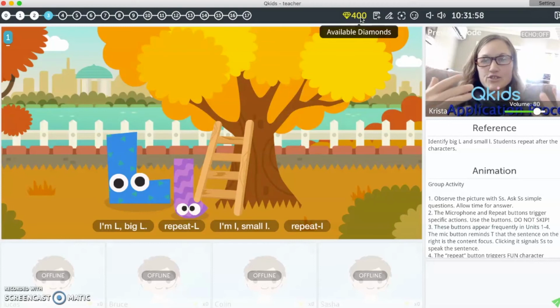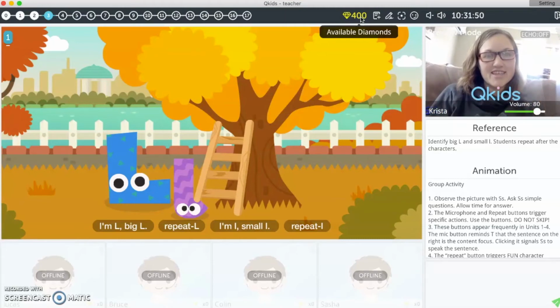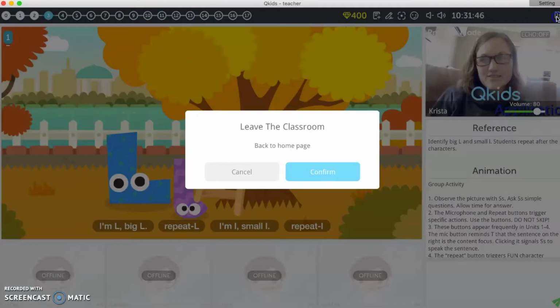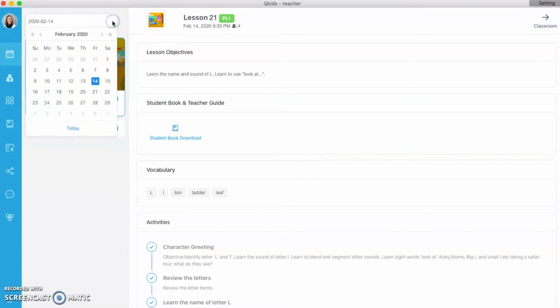I mean, you have to use your TPR to emphasize things, but you do not need a secondary reward. The diamonds are everything these kids want. So this is the platform, and it's, like I said, very user friendly, and there's a lot of fun things that you can do with this platform.